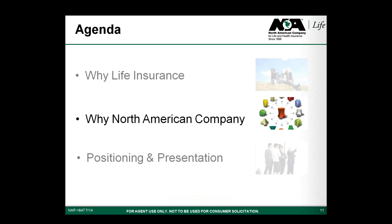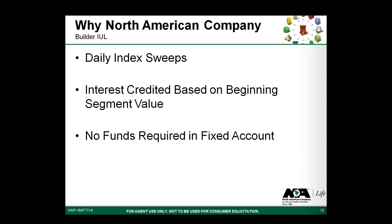So we've covered why life insurance. Let's dive into why North American company. We're going to get into just a couple of features on what sets us apart from a cash value standpoint when dealing with clients in retirement, the retirement planning concept. First of all is something that is unique to North America. That's daily index sweeps. To my knowledge, it's unique to North America.